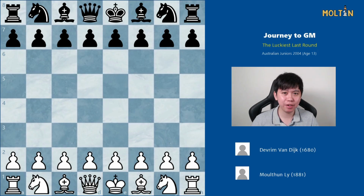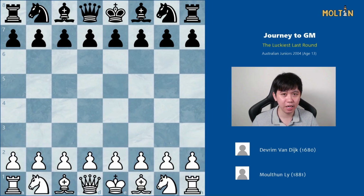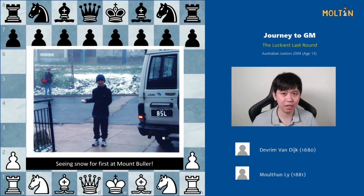So heading into the last round of this tournament, the cross table looks something like the following. As you can see, I'm a full point below the leader, and Vincent up until this point hadn't lost a single game in classical chess, so no one was expecting him to drop points in the final round. Anyhow, I won my last game and I headed to the hotel room and later for dinner.